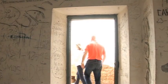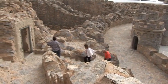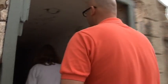Although most of the tunnels are accessible, it's dark and there are many obstacles to be wary of, so a torch and sensible footwear are a must, as is a sense of adventure. Got my torch, Jess. Good, you're going to need it. You better go ahead. Jess, check out the sign. Belly Grove.